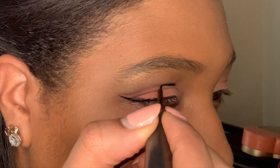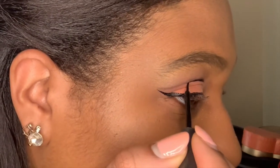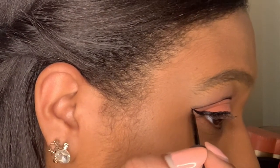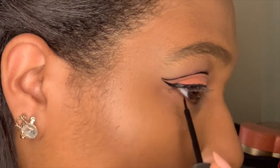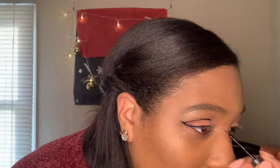And here's hoping I do it right, dude. Here's hoping. I'm gonna try to stay under the line just because I want it to be closer than it is right now. So let me see what I can do. And I'm just gonna make the end taper out a little more.